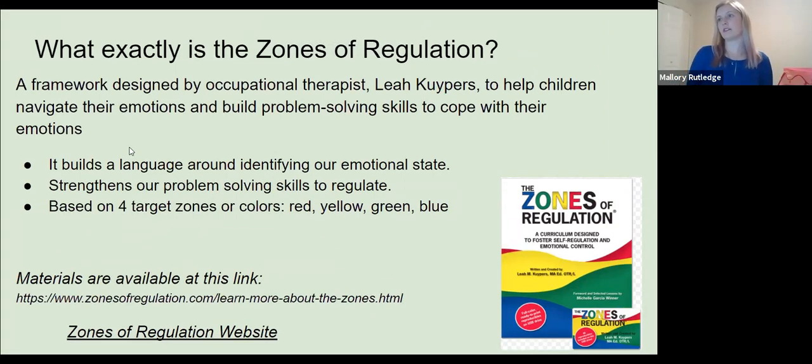All right, we're going to shift gears to talking about the zones of regulation. I had started talking with my sound off and realized that that was not very helpful. So we're back. And so what exactly is the zones of regulation? The zones is a framework or a curriculum designed by an occupational therapist to help our children navigate their emotions and build problem-solving skills to cope with their emotions.